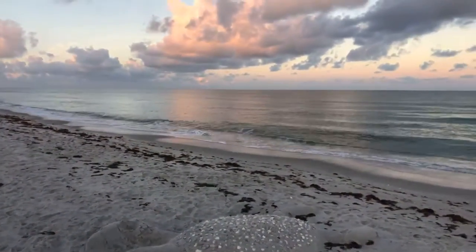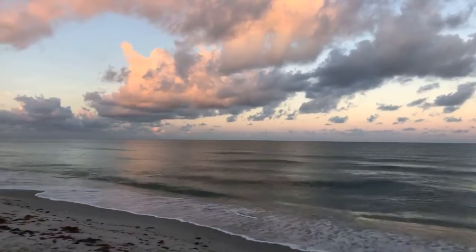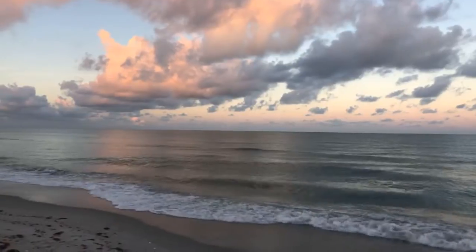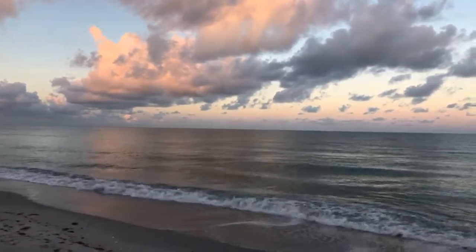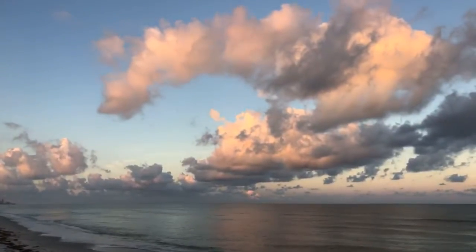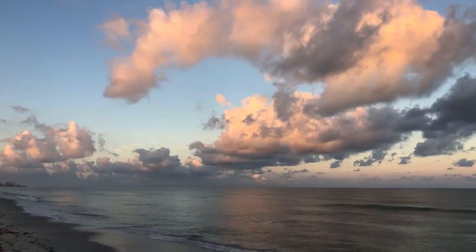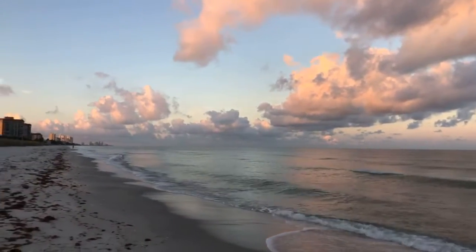Some neat colors going now. Nice colors. Gorgeous. Sorry for those interruptions, but you know what I'm doing. I'm taking photos. I love capturing these images so we can share them later.